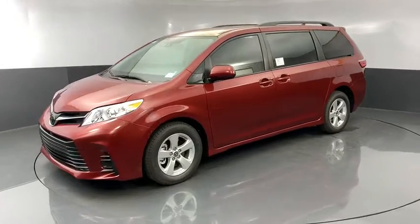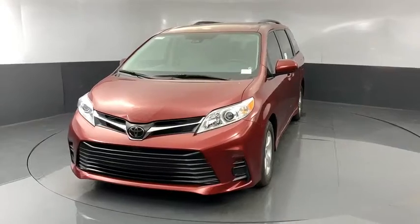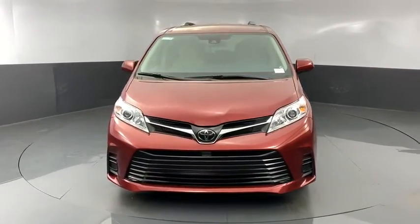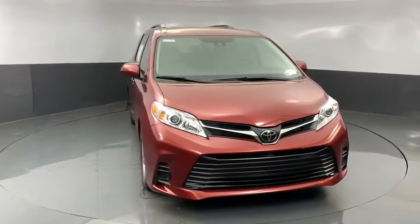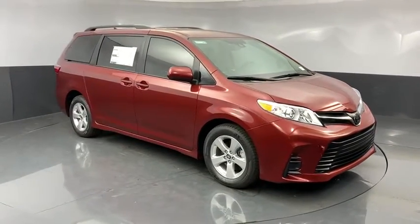We are pleased to show you the 2020 Toyota Sienna. Sienna offers excellent overall quality and long-term dependability, making it a hassle-free vehicle to drive day in and day out while contributing to peace of mind on long road trips.